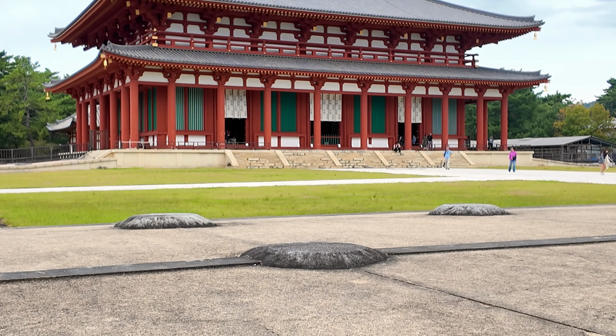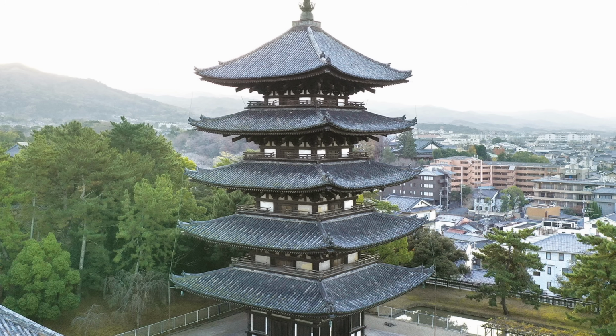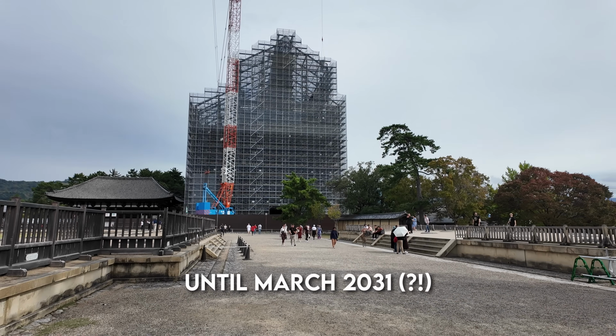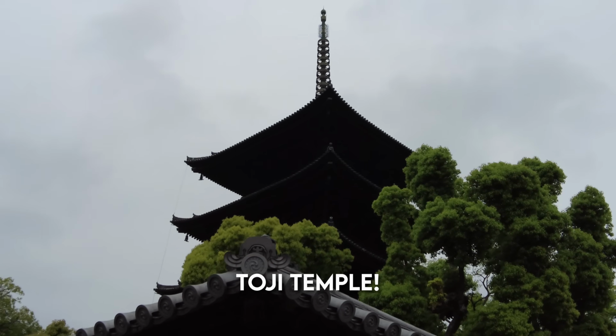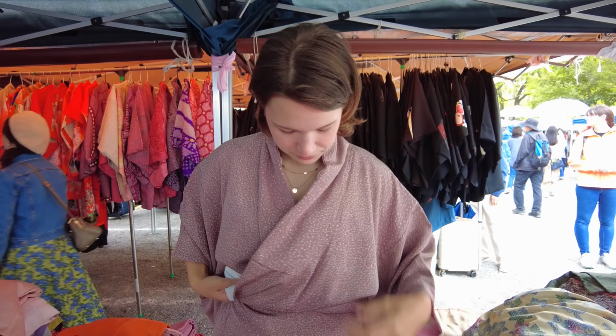It's well known for its impressive structures, including 2 pagodas, the most notable being its 5-story pagoda, which is about 50 meters tall and the second tallest in Japan, and is unfortunately under construction right now. Also, if you watch my videos, you might remember that the tallest pagoda in Japan is at Toji Temple. Toji Temple's in Kyoto, and they have a monthly flea market that's super fun to check out. You should check out my video.